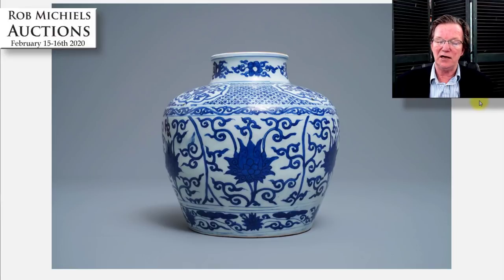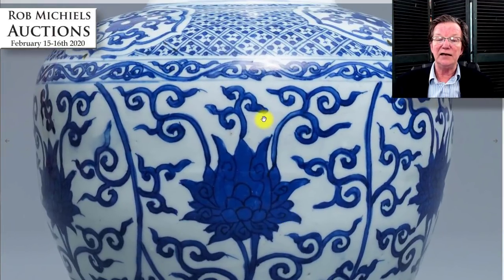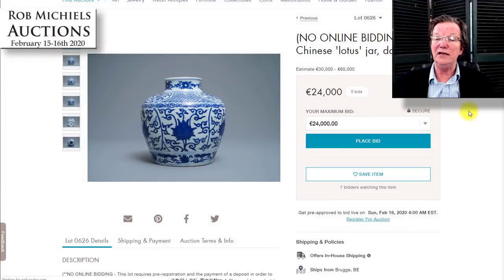Dated Wanli pieces don't come along very often at all. And this is a beautiful one. The quality of the work is exceptional, just exceptional all the way around. And if you look at it carefully, you can see what I mean. Just beautifully done. And the estimate on it is well within the range of 30,000 to 60,000 euros. It's a lot of money, but not a lot of money for one of these.